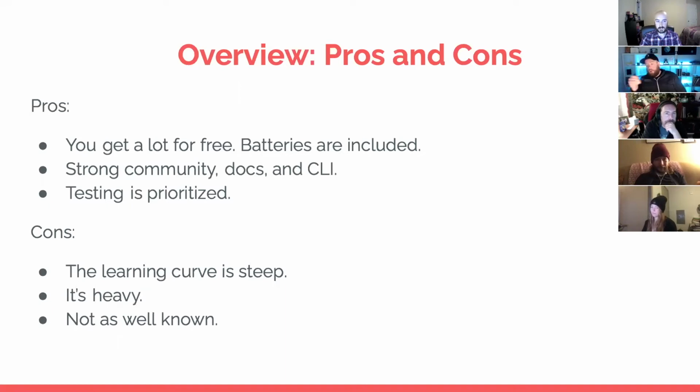So, general cons: the learning curve can be steep. If you've spent time in other front-end frameworks, you can probably pick it up without too much trouble, but compared to a React or a Vue, there are some things where you have to figure out, okay, where's the furniture in here? Why are we doing it this way? Once you get going, then it makes more sense.